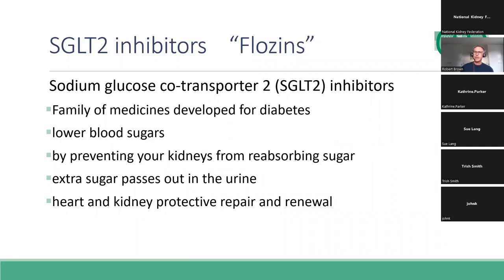The SGLT2 inhibitors are otherwise known as flozins. The Americans quite like to call them flozins, and that term is cottoning on in the UK, because on the next slide we'll see all their drug names end in F-L-O-Z-I-N-S. It's short for sodium glucose co-transport 2 inhibitors. These were a group of medicines originally developed for diabetes, and they work on the SGLT2 channel within your kidneys, which exchanges sugar out into the urine that your kidney produces. So it lowers your blood sugar levels by weaning that sugar out into your urine.